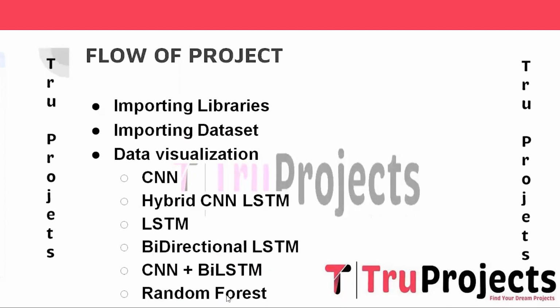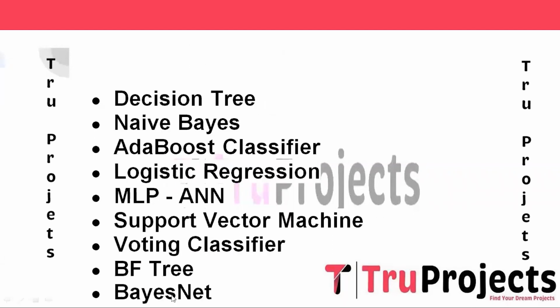Random forest is an ensemble learning algorithm that constructs multiple decision trees during training and outputs the mode of the class as a prediction. In the context of this project, random forest can be used as a classifier for stroke disease prediction, leveraging its ability to handle high-dimensional data and the non-linear relationship between the features.